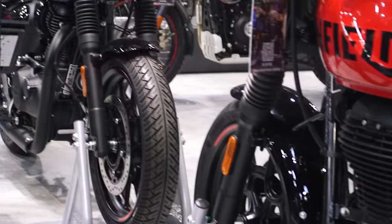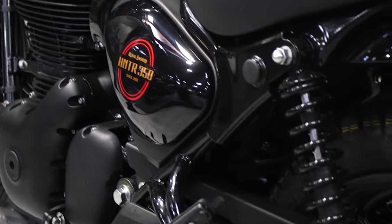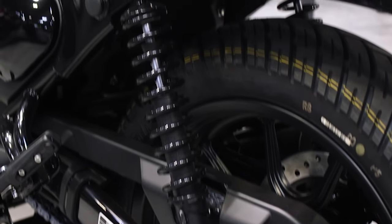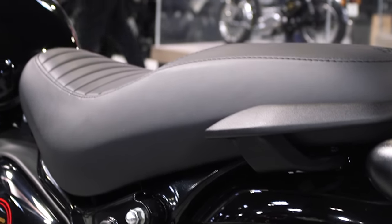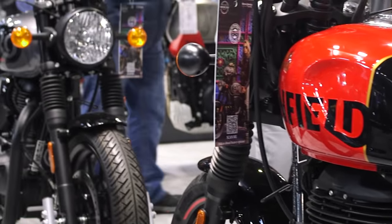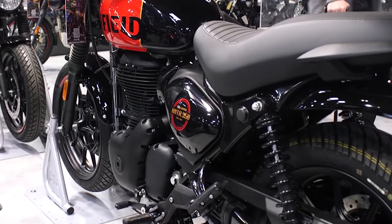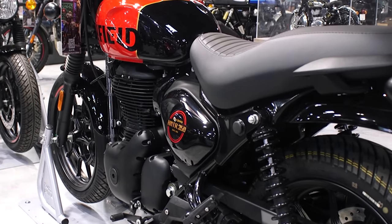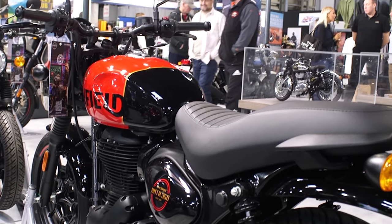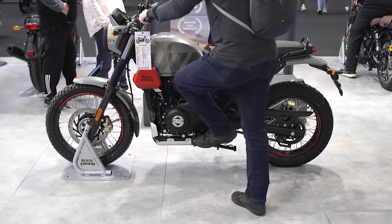I think the best way to understand how the range works is to think of it in terms of engines. There's a number of 350s that they do. They do a Meteor, they do the Classic, they do the Hunter, which is this bike here, and they've also recently introduced the Bullet. I've tested all of them except the Bullet, and a nice little bike. They're a bike you wouldn't want to spend too much time on dual carriageways with, because although they will do 70-odd miles an hour, I think they're more comfortable at 55 to 65 miles an hour, and that suits a certain part of the market demographic in terms of what people are looking for.